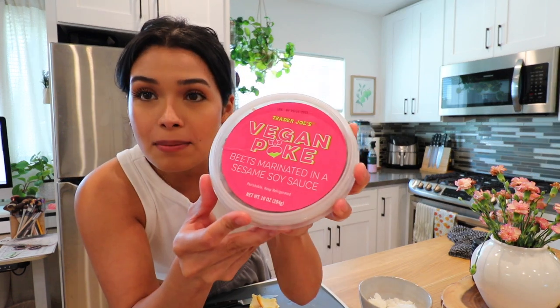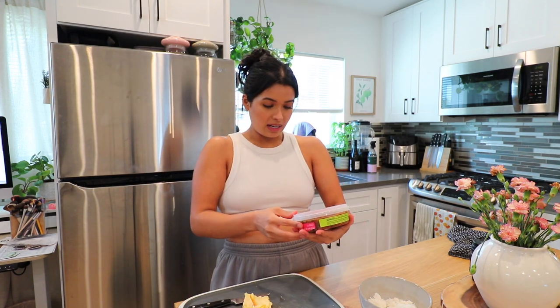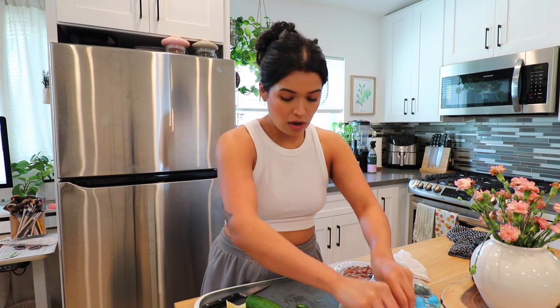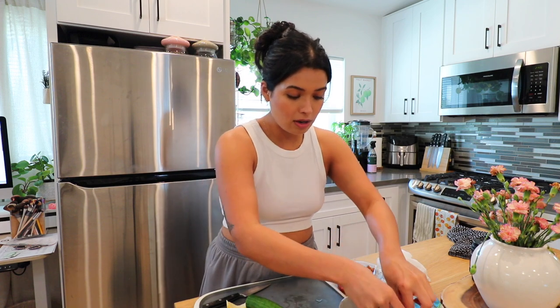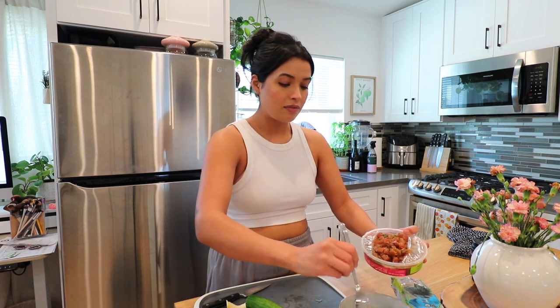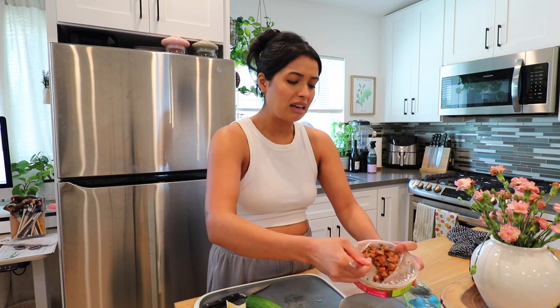I opened it and it's the smell. I just knew I had to document this. So this is their vegan poke. I actually have never had the real thing before I went vegan, but this is basically beets marinated in a sesame soy sauce. I'm gonna lay some fresh cucumber on there, some jalapenos, and then I'm just gonna scoop this on top. Again, I have not tried this at all. And honestly, just from the smell of it, I think I'm gonna like it.